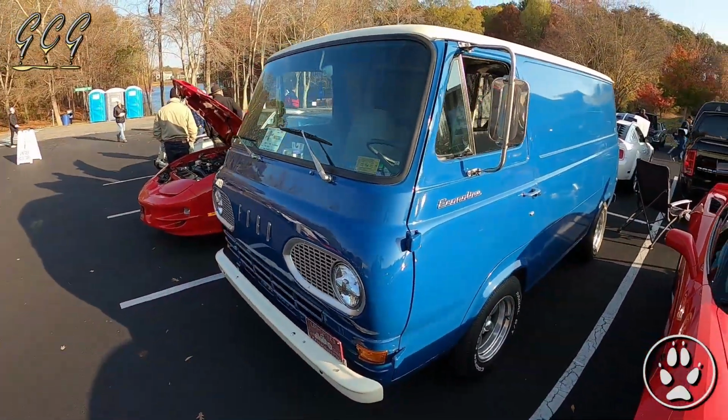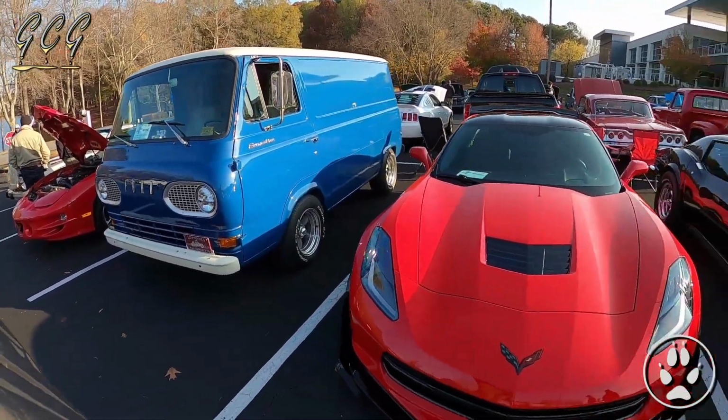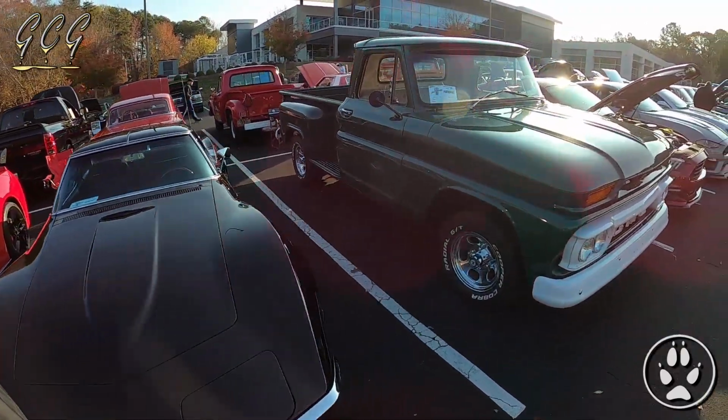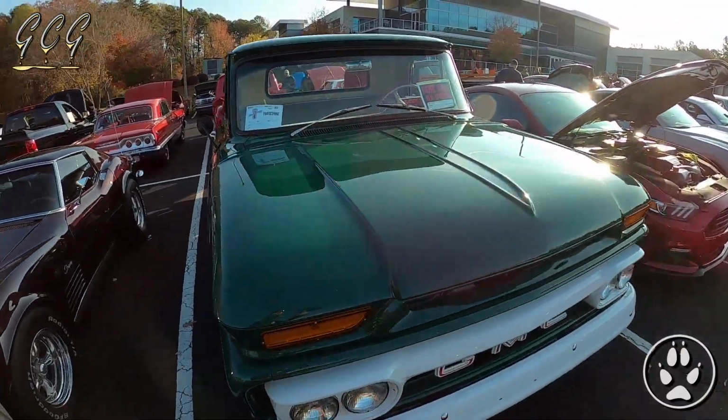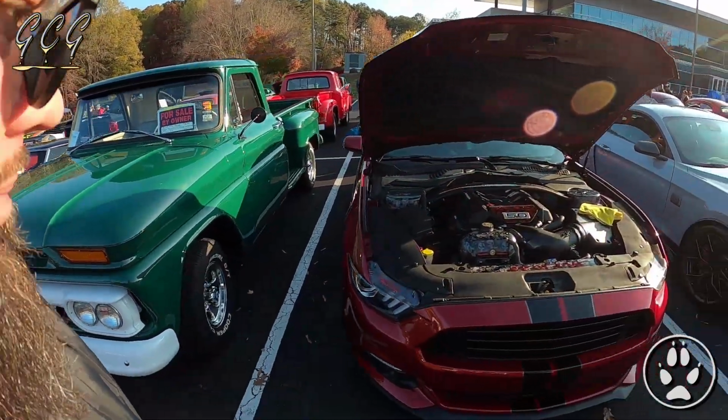What do you think about that Ecoline there? That's a 66. GMC. It's for sale, $36,000.